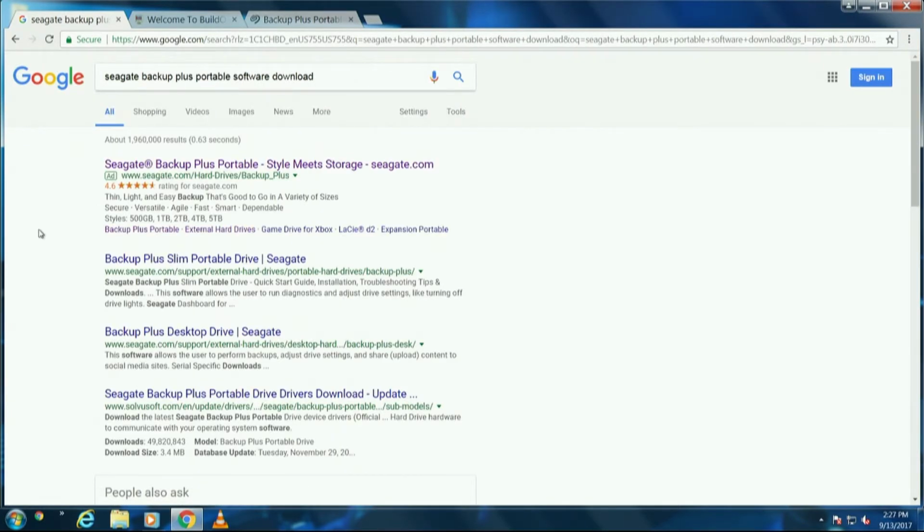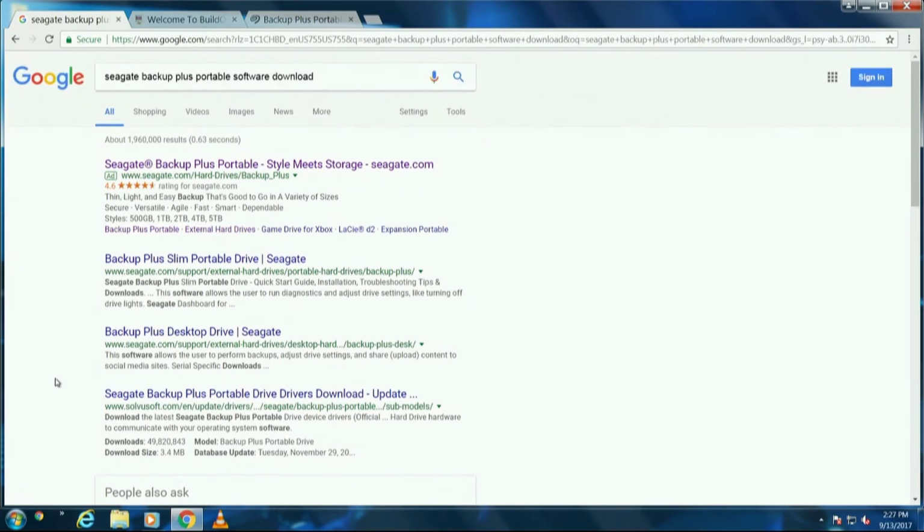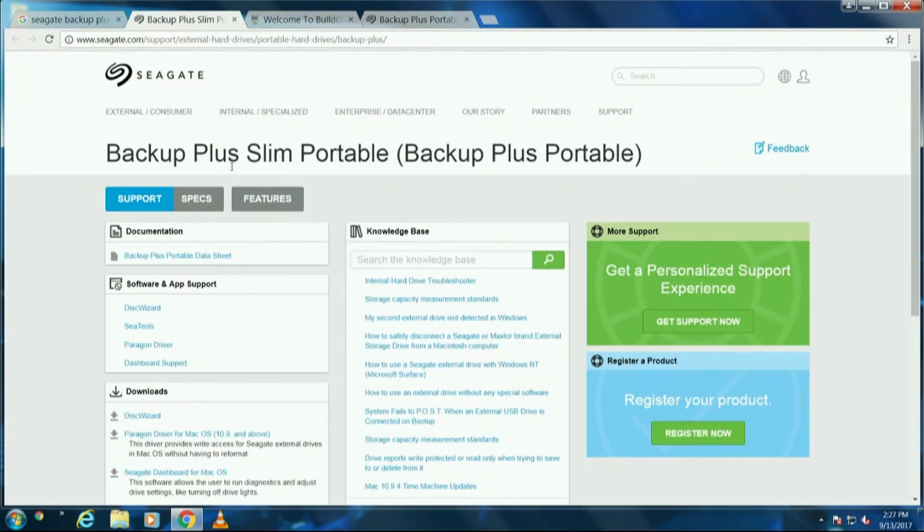Seagate Plus Slim Portable. Seagate Plus, Seagate Backup Plus Portable. Let's try this first. Hold down the Control key. See what it gets us. Backup Plus Slim Portable. Backup Plus Portable.